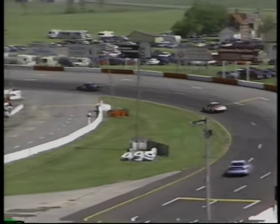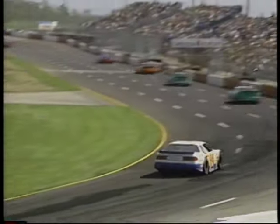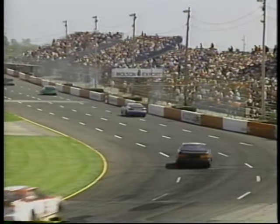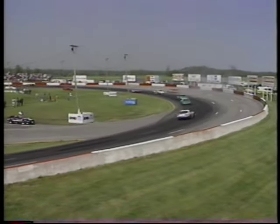Junior Hanley, my pick, retired with some engine problems earlier, but it looks pretty good for your pick and for Bob Seneca. Harold Fair running second. Richie Bickle, a nice ride for the rookie, running in third place, and there's the veteran Ted Musgrave running in fourth in car number 98. But so far, your pick, Bob Seneca, looks like he is well on his way to picking up his 6th feature win here at Cayuga.